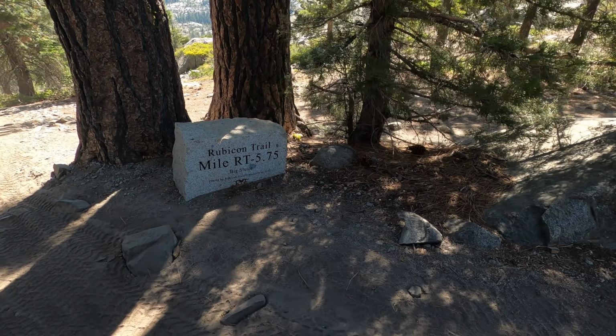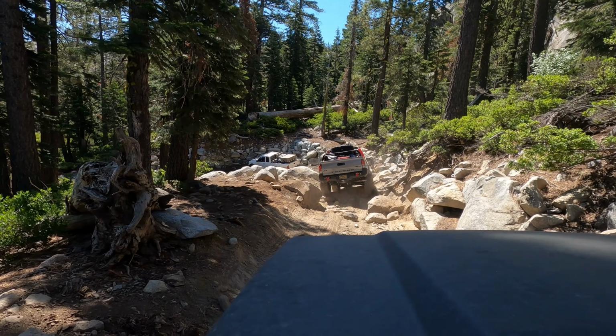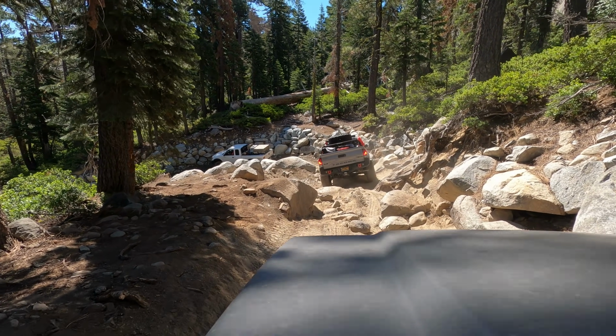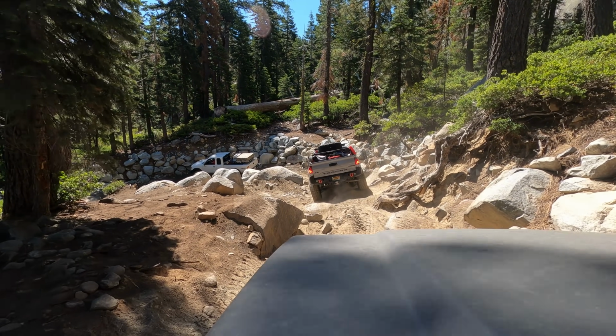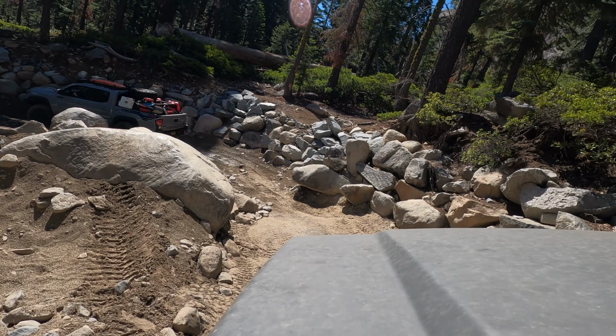Next up is Big Sluice. There's an obstacle in there called Decision Tree, and I guess the tree has fallen over or something, so it's made it a little extra difficult. We'll just have to see when we get there. Big Sluice is basically a long downhill section with lots of boulders.